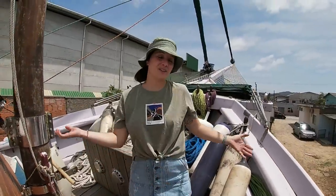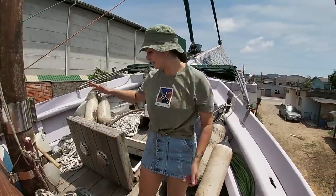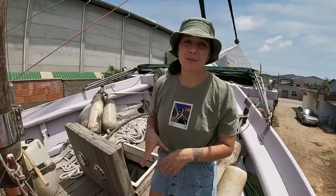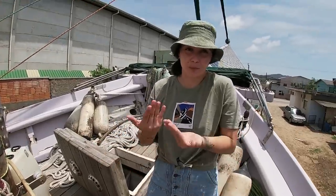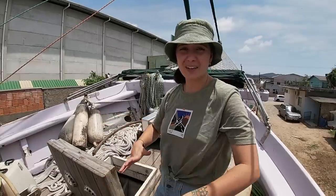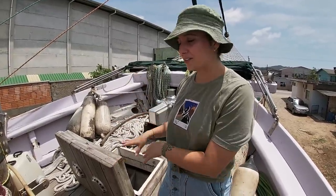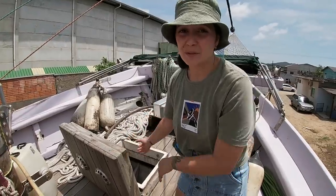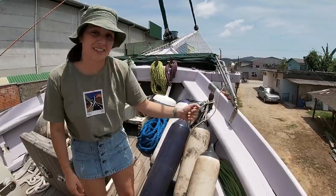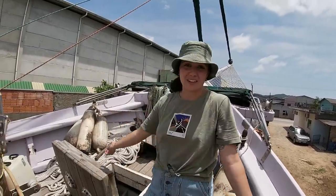Here we are at the front of our boat. At the moment, it's a mess. Why? Because this room here is our storage room. But now the main infiltration problems from seawater were coming from this area. So we're leaving it open and empty so we can get some fresh air and sun to dry it out. So now that room is empty and now the mess is just here. So you can see our fenders, our hose, the spare anchor, and so many other things.